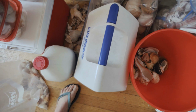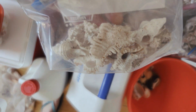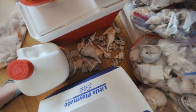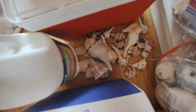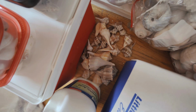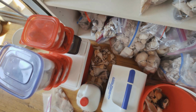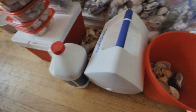Let's see. I've got, here is lace murex. They kind of fell off there. A bunch of lightning whelks sitting there. I don't know why they're out of the box, but I gotta wrap them up. They've been sitting there for a while. Let's see. So I'm gonna put this back here.